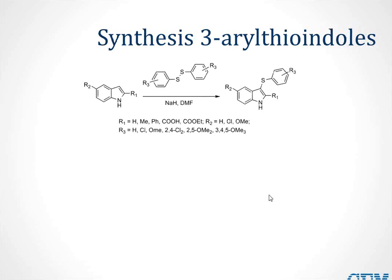All right, so here I'm just going to give you one last example, and this should be familiar for anyone who received our newsletter. This is a recent paper in ACS Combinatorial Science from a group in Italy where they were taking these indoles and making aryl-thiol indoles. And what they found is sodium hydride and DMF with these disulfides seem to be the best conditions to be able to do this chemistry.